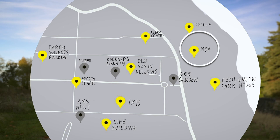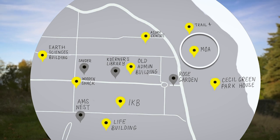Anthropology, and the reason that we chose this spot was because with this hill you get the really nice open sky as well as the view of the mountains.